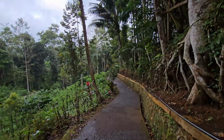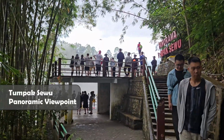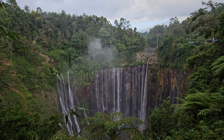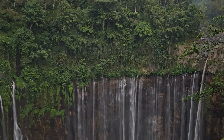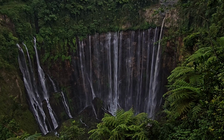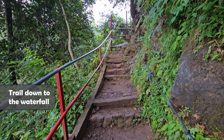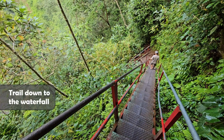After a 10 minutes walk from the entrance, you will reach the panoramic viewpoint. The trail down to the ground level starts just beside the panoramic viewpoint. It takes about 30 minutes to reach the bottom via stairs and walking along the canyon to the waterfall.